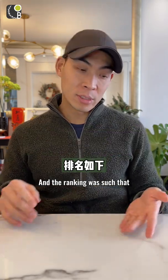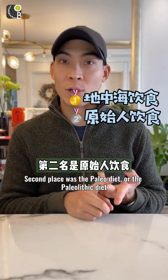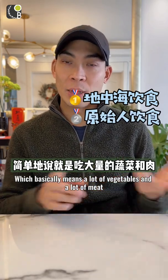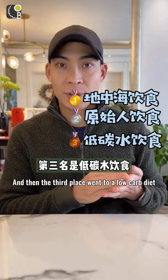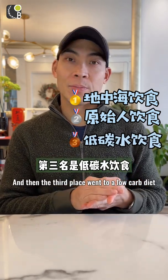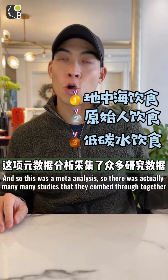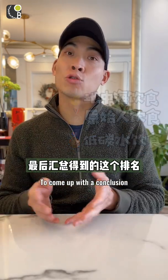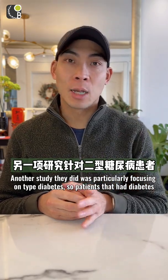And the ranking was such that the first place is the Mediterranean diet. Second place was the paleo diet or the Paleolithic diet, which basically means a lot of vegetables and a lot of meat. And then the third place went to a low carb diet. And so this was a meta-analysis, so it was actually many studies that they combed through together to come up with a conclusion.